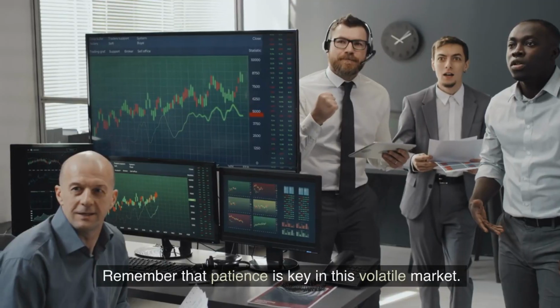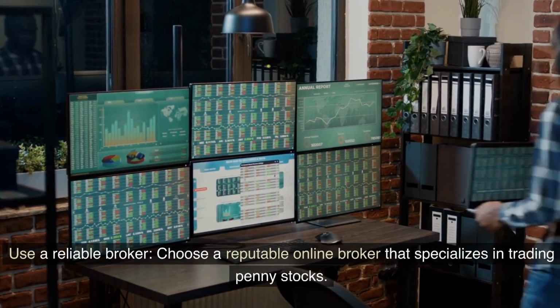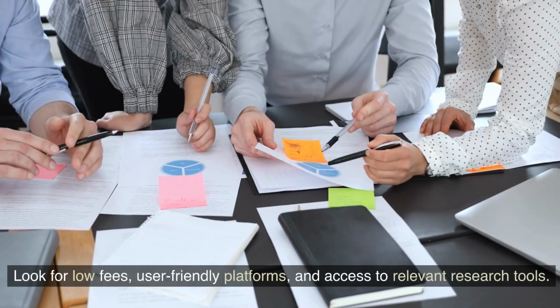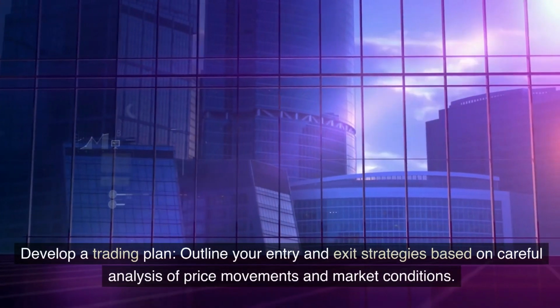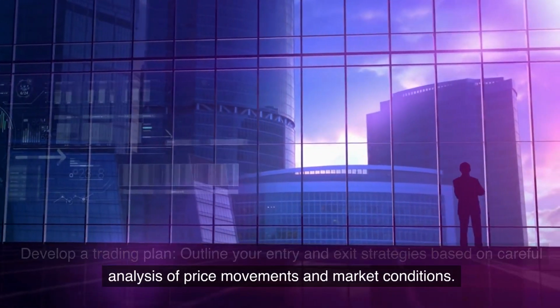3. Use a reliable broker. Choose a reputable online broker that specializes in trading penny stocks. Look for low fees, user-friendly platforms, and access to relevant research tools. 4. Develop a trading plan. Outline your entry and exit strategies based on careful analysis of price movements and market conditions. Stick to your plan even when emotions run high.